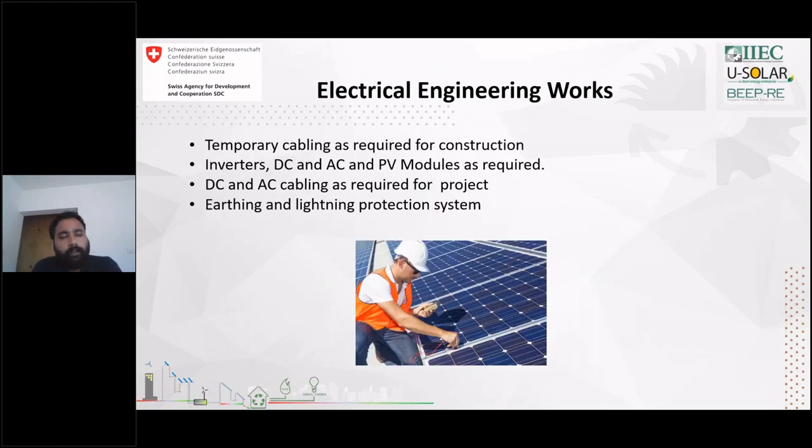Once civil work and foundation work is complete, then comes the electrical engineering work. If temporary cabling is required, sometimes while we execute a project, some power might be required for us to build a solar power plant, for drilling, or for some other purpose. So temporary cabling setup will be done as per the requirement.